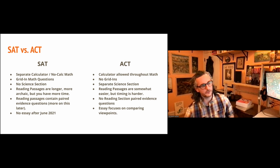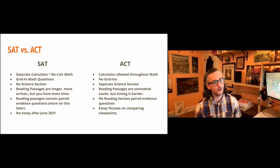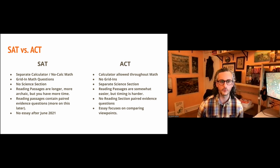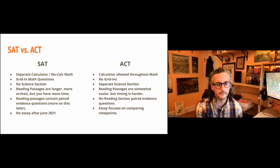So no paired evidence questions on the ACT. No longer any essay at all on the SAT. The ACT does have the weird comparing different viewpoints essay.